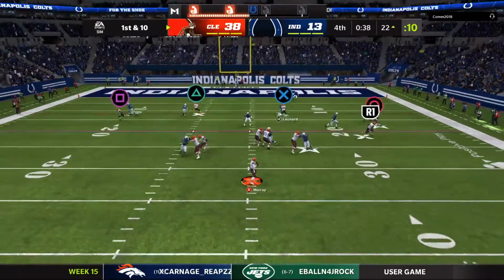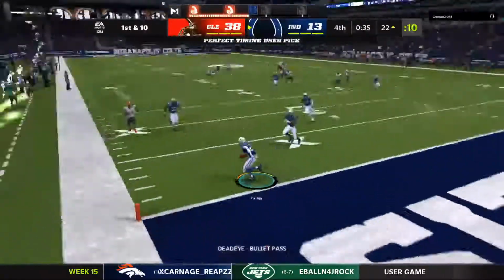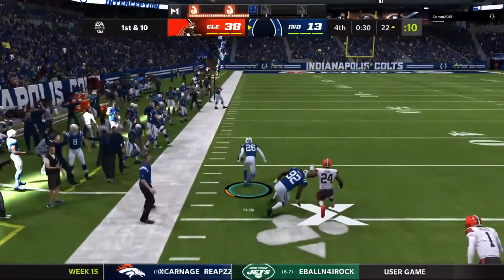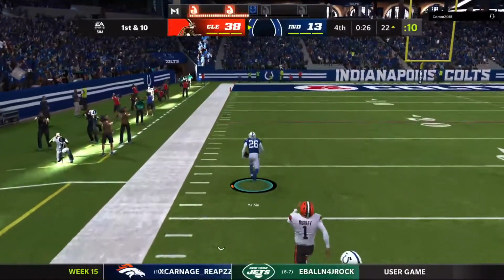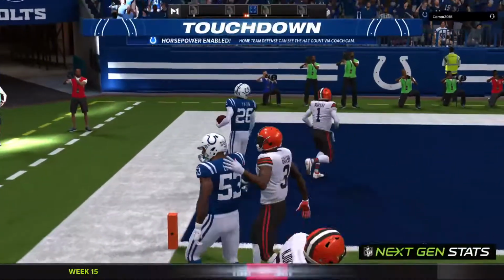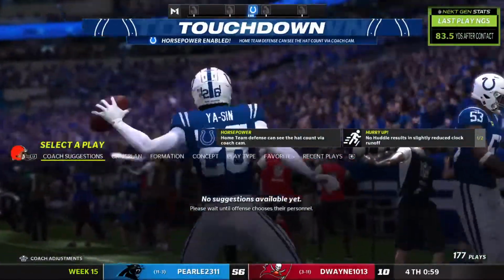Throwing on first down is Murray. He rifles one that's intercepted. Picked up by Rock Ya-Sin. There he goes left side. The 40, the 30, 10, 5, and he will bring it back. An interception return for a Colts TD.